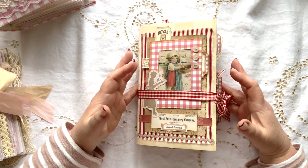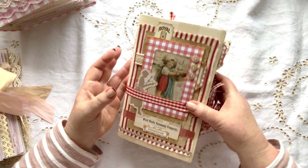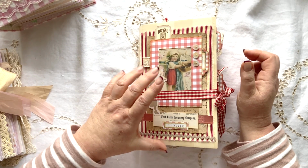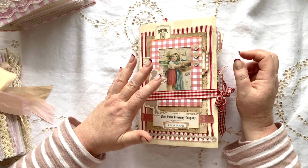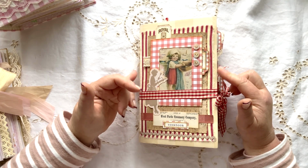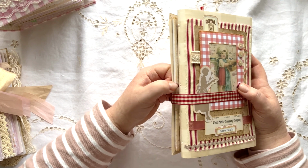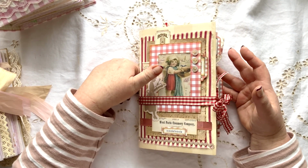Now this one has about 68 pages and the back folder. It has the one signature, as you can see, and it measures 8 3/4 inches that way, which is about 22.5 centimeters. You've got 5 3/4 this way in width, so that's 14.5 centimeters, and you've got about a 1 to 1.5 inch spine. And I'll show you what I mean in a moment.